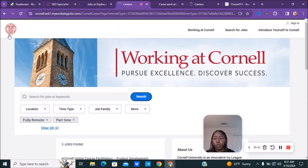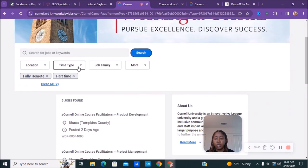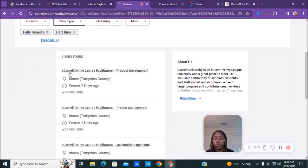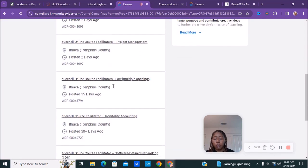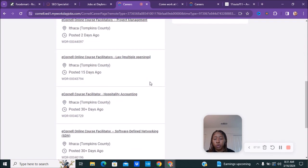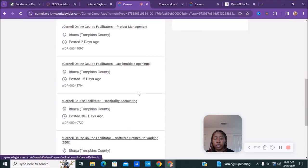So you'll be working with Cornell. And once you go over to their page, it's pretty simple. You'll go ahead and choose the type, part-time. They have 5 positions currently right now. They have Cornell online course facilitators, project development. They have another one with project management. They have some law, one for multiple openings, hospitality accounting, software defined network.